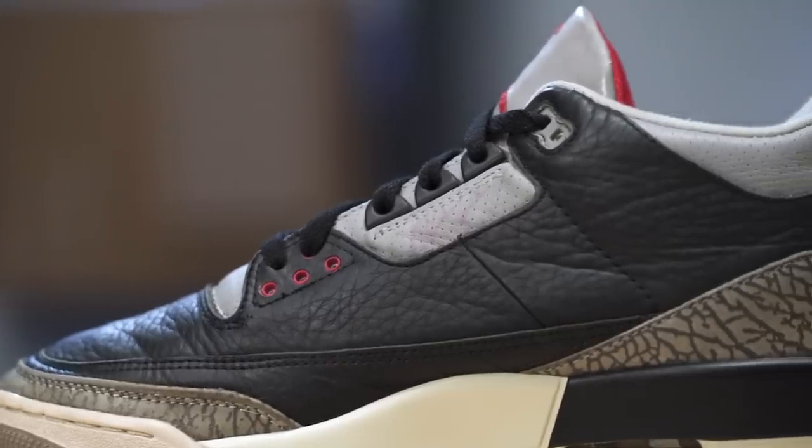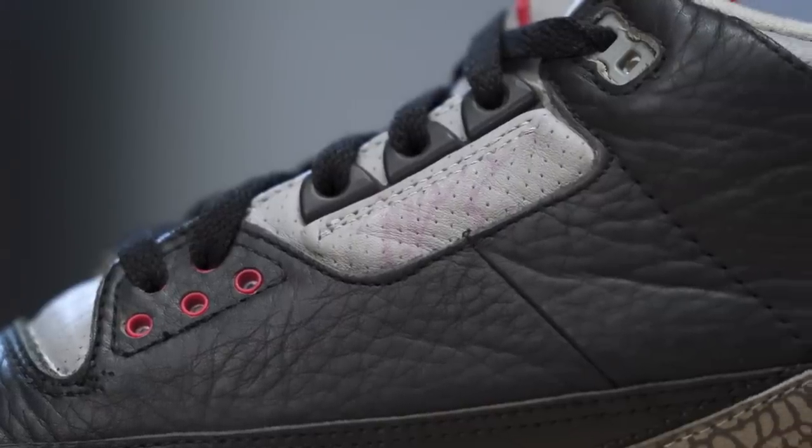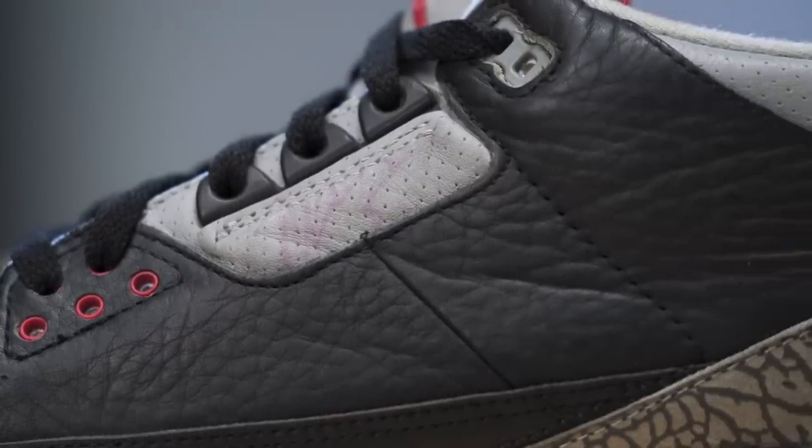Everything else is original, you guys. The black leather, the elephant print, the autograph is still there. That's a big thing. I realized in the comment section that people cannot see the autograph. I did not touch that. I did not repaint that. It's still right there, 100%.